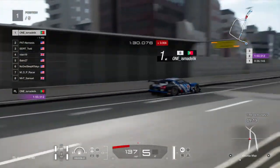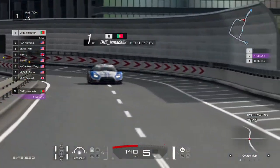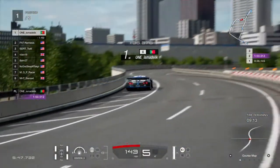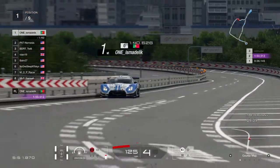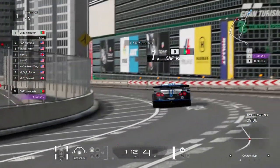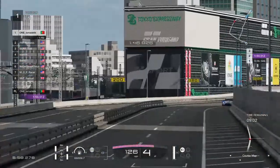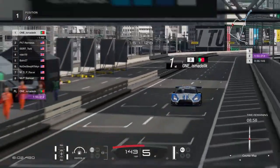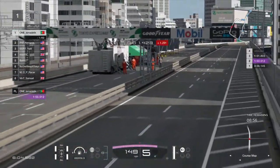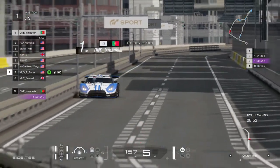Let's see what Ismadelic's up to on this next lap. They are just going through that last complex of turns. We'll call them the S's. Going through the S's, coming into that last left-hander. Very fast left-hander, but very narrow. I think they touched the wall a little bit there. And they're going to cross the finish line with a not faster lap. Still sitting at a 150.5.